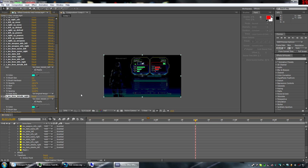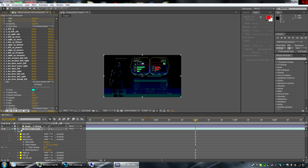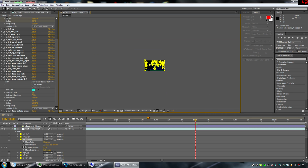So if I scroll back out here, you can see now that the white over here is gone. All those white sections are gone now. They were sitting over there before.